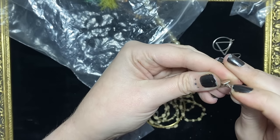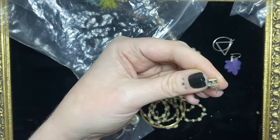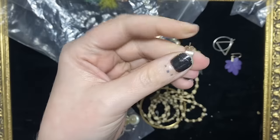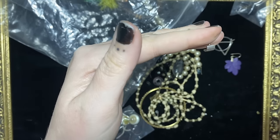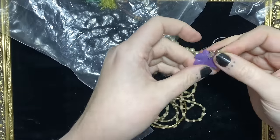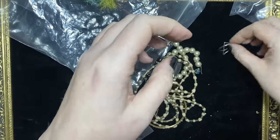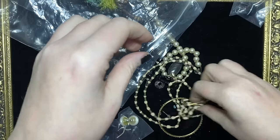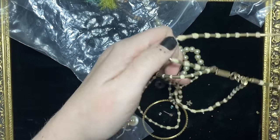That's a little earring. Can I see a KH on there? Yep, Kit Heath, KH 1992. KH 92. So I've got an odd Kit Heath earring. Little lucite plastic leaf and a triangle. Lovely.